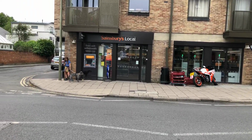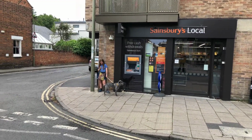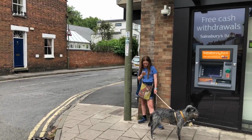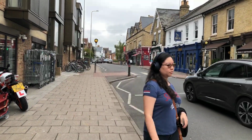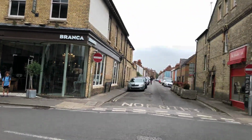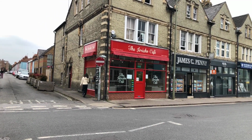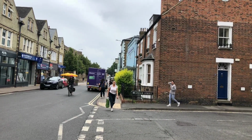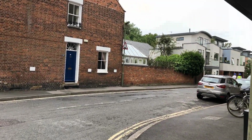So I'm now on Walton Street. That's Walton Street facing north. That's the Jericho cafe, which serves nice large slices of cake. That's Walton Street facing south. And I'm going to go down Crenham Street here.